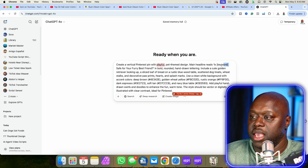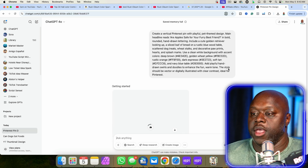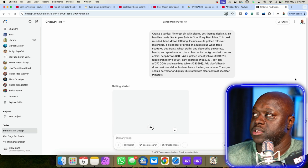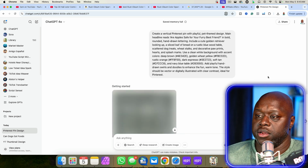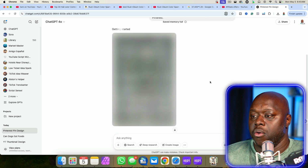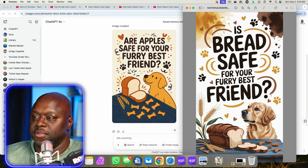So we could say, is apples, or are apples. Hit enter, and then it's actually going to create the pin for us, and we can take a look and see if it's similar to the one that we're modeling, if it's different, or what have you. Then if we like it, the next step is we can maybe change the colors if we wanted to, or we can just download this right to our computer. All right, so if we look at this, this is a good start, okay?